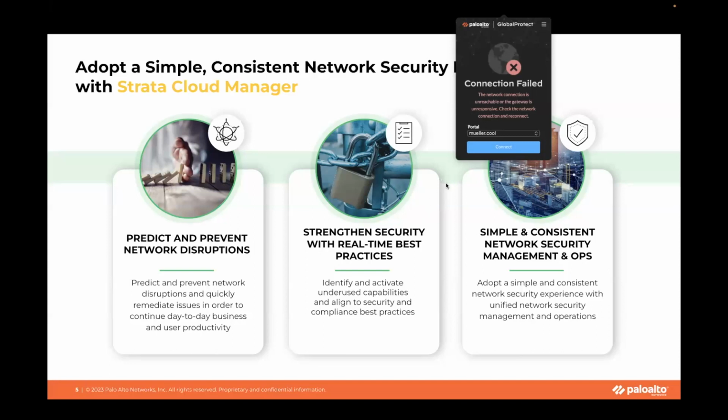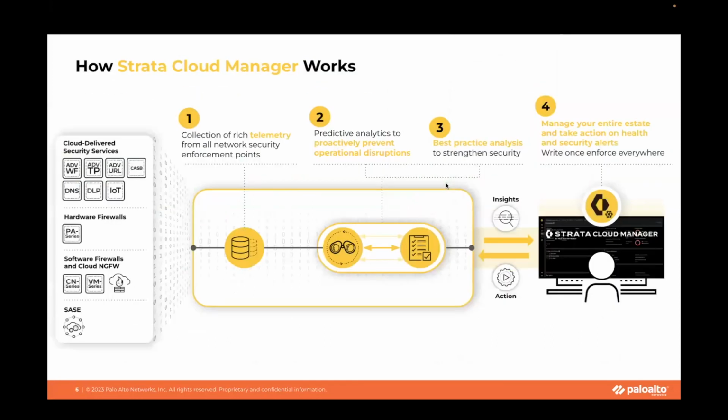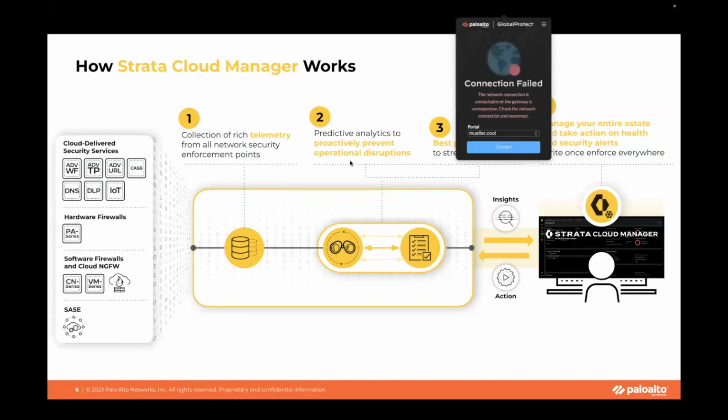Now you for sure wonder, how does this thing work? So basically, and you will see here where this is coming from. How does Strata Cloud Manager work? Or where does it get its intelligence from?